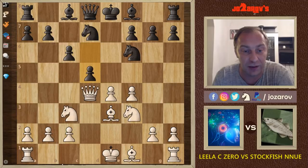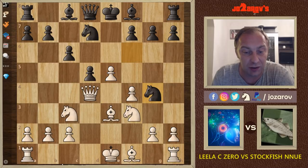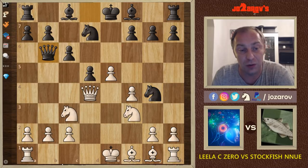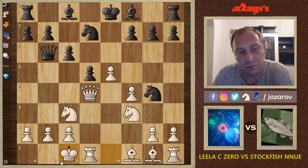Here bishop to e3, and now you see this move d5. In the game e5, played by Leela Chess Zero, knight to g4 by Stockfish NNUE, bishop to g1, and now queen to b6, forcing the trade of queens. And Leela Chess Zero simply castles. We don't want to take.